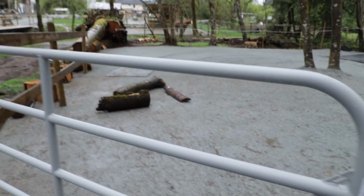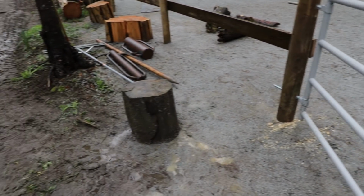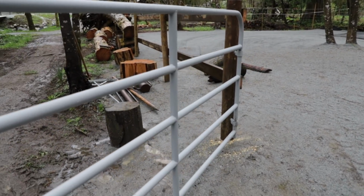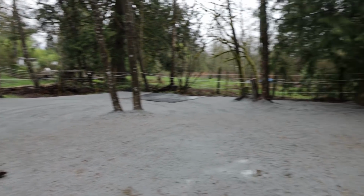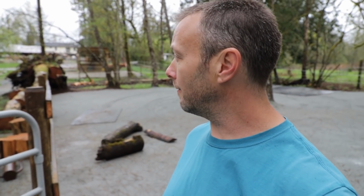So we are ready to put horses in. The gate moves nice and freely both ways. Right through there. Of course, there's a chair in the way because I was using that old chair to put the camera on. No squeaky squeak. Moves nice and straight. Doesn't wander once you put it. And we're ready to fill this place up with some horses. The only thing left to do actually is to get a couple of hay bags in here. Let's do that first.